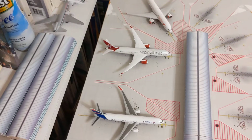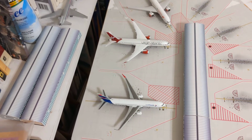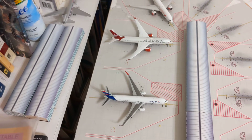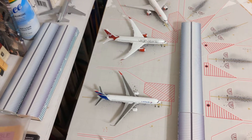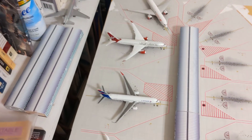Alright, right there is a Virgin Atlantic 787-9, and let's see, Virgin Atlantic operating as flight 18 will be departing for London Heathrow. It should be a 788, but I don't know. That's a 789.